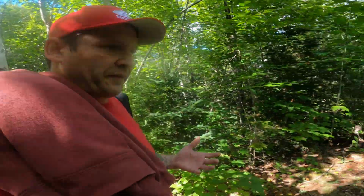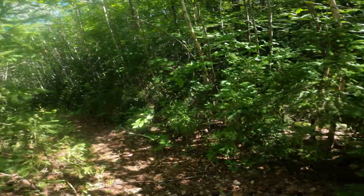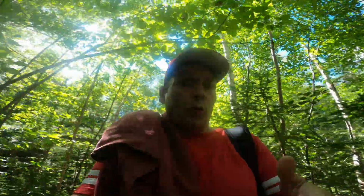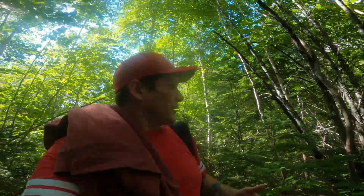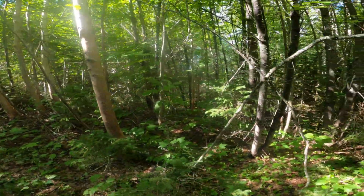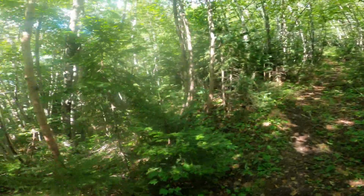So guys, we get a little bit further up and come to this other bridge we have to cross. That one is very dangerous. That's a very, very old and rickety looking bridge, and I suggest you be very careful crossing that. There's a brook that leads right down to the shore. We're going to follow the trail and catch you back when we get there.